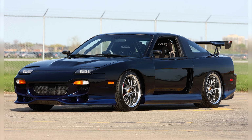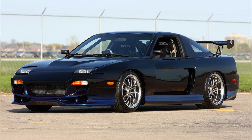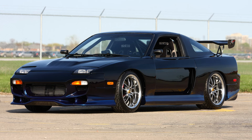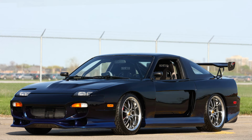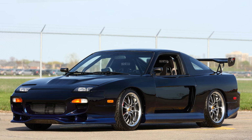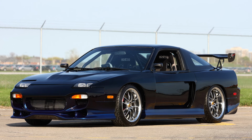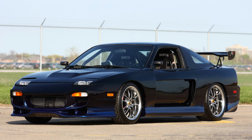Performance. Originally, it was equipped with a 2.4-liter engine, known as the KA24. This four-cylinder engine was known for its robustness and modification potential. While not extremely powerful in its stock form, it offered an excellent base for upgrades and tuning.